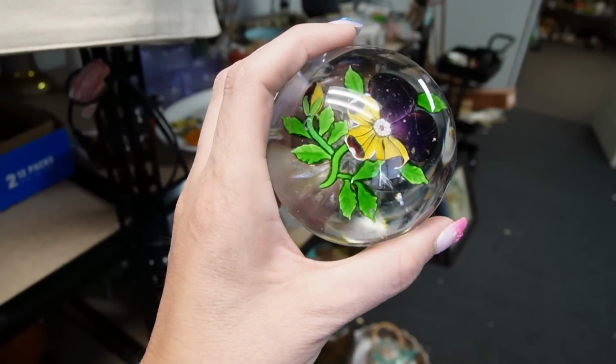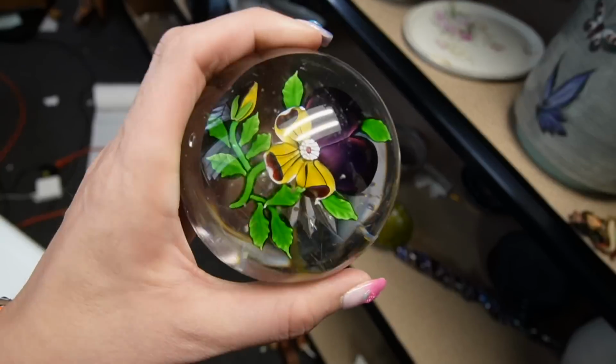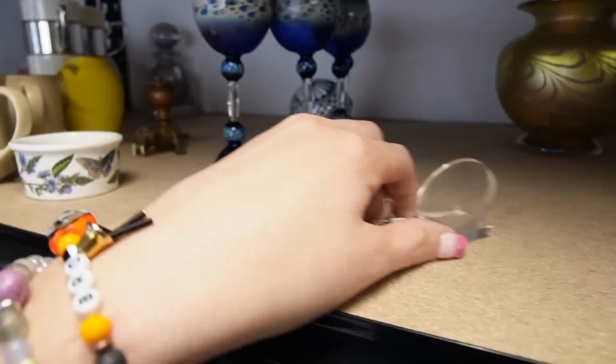That might be Baccarat. Is it? Looks like it might have a cane in the center. I don't see any canes on that, but that might be worth posting in the Paperweight Heaven group. So then we're sliding this way.